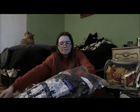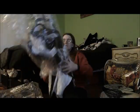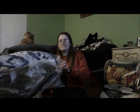I got rid of a throw, a pillow, and there was something else I got rid of out of these. I don't remember what it was. But I did get rid of 3 things out of these bags.